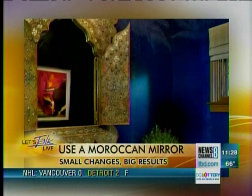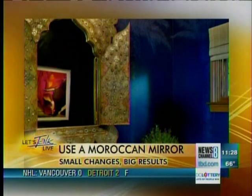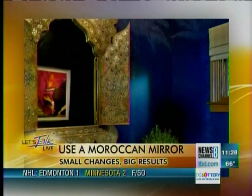But isn't it pretty? And another thing, a lot of people around here especially come from all over the world, so they have items from different places. So a Moroccan mirror like this would work really well. It's a place where you can show off your belongings and be creative, and even use an inherited piece that maybe you don't have any other place for in your home.